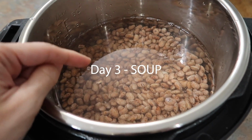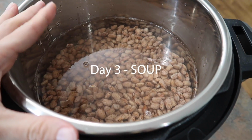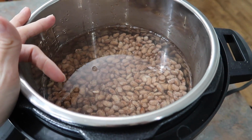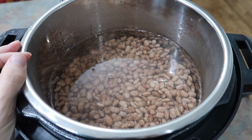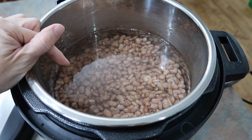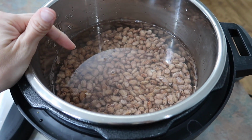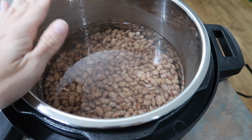I soaked these overnight since I know you can put dried beans in the Instant Pot, but I just feel like when they're dried straight into the Instant Pot, they don't turn out quite as creamy. And as my husband says, there's nothing better than a creamy bean. So I soaked my pinto beans overnight. This is 1 quart mason jar of dried beans.